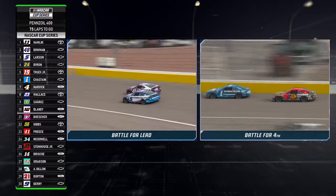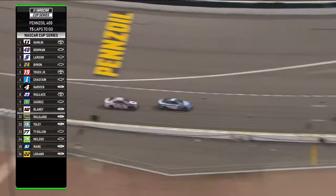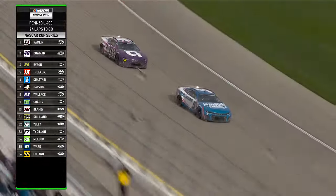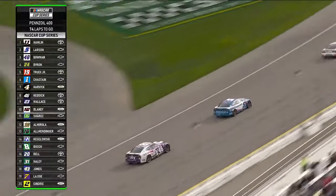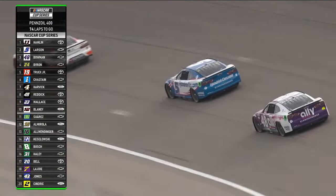Kyle Larson gets a big run off of turn two down the back straight on Alex Bowman, going to the inside. Will he pull it off? Yes. All you want to hear is a driver. Clear, clear, clear. He's going to take that line from him and make the pass. That all came from momentum loss off of two, though. Bowman just got too close to that 11, got in his wake, had to lift.